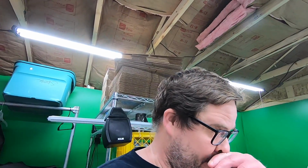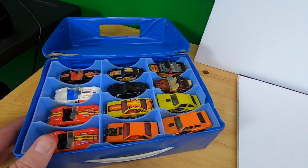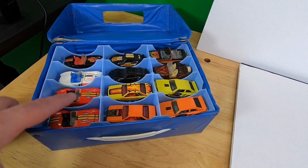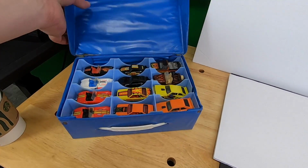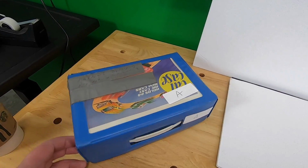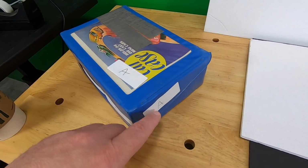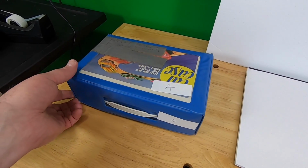And what I'm doing is I'm gonna go ahead and list some Hot Wheels. I've been wanting to get to these, and I'm gonna get started now. I've already done these 4 cars here, and here's how I'm doing it. All the ones I just picked up are in cases like this. So I'm putting letters on the cases. In this case, it's A. Put it on all sides so I can always see it.